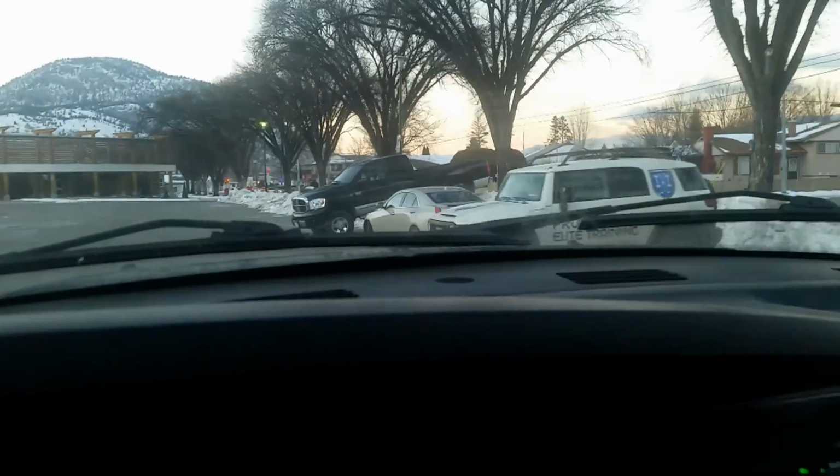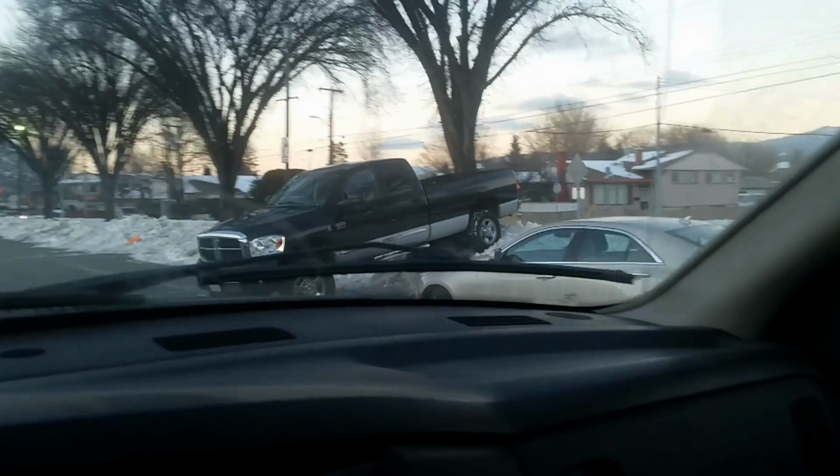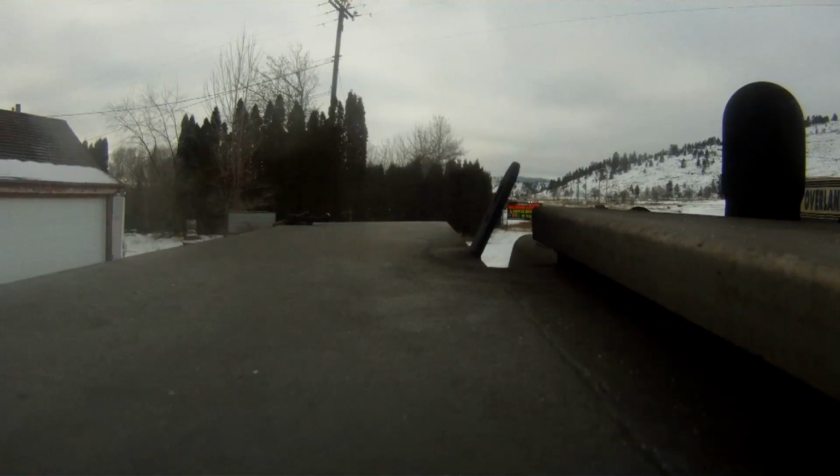And I just thought this was pretty funny. Look how Buddy parked his Cummins. Got her right up on the snowbank. Awesome, man. Really nice truck though, wow.